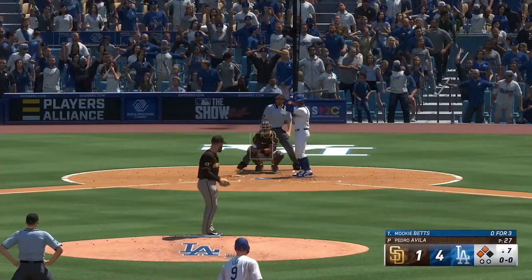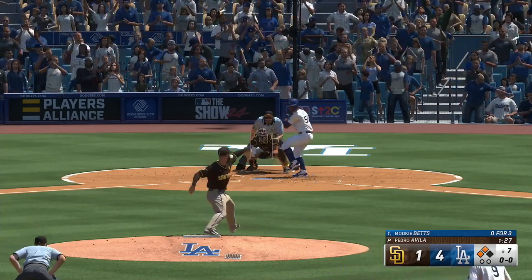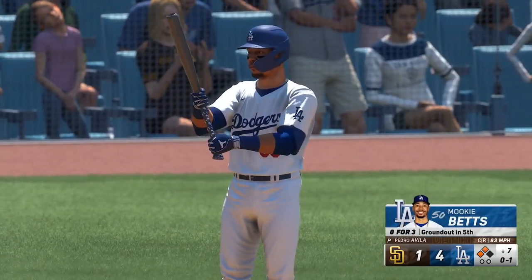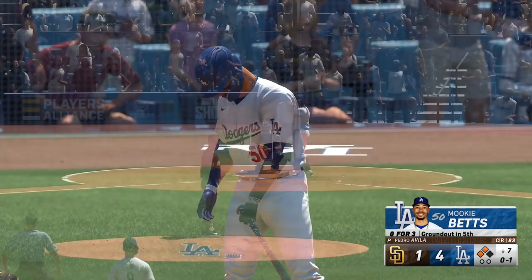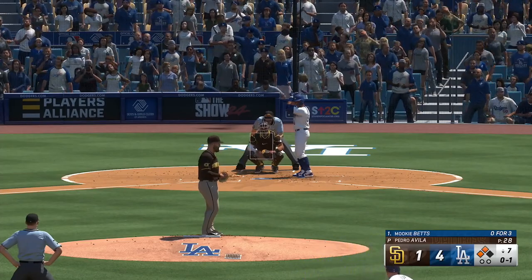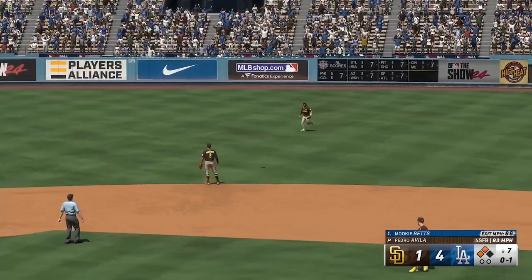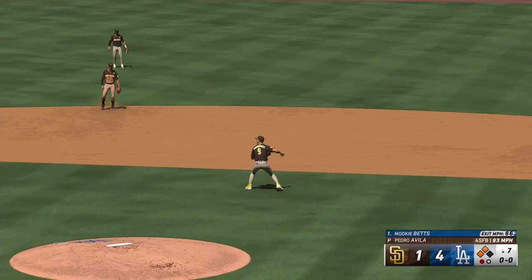Back to the top of the Dodgers order. Now it's Mookie Betts. Not your prototypical leadoff guy. Gets on base, yes, but also some power. The 0-1. Lifted in the air, right center field. No trouble here. Puts it away for the out. One away.